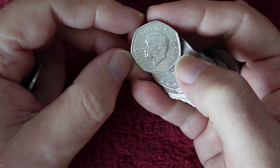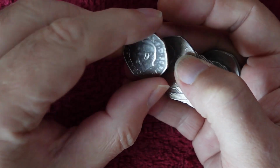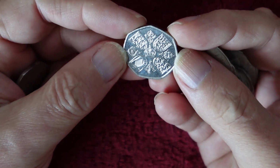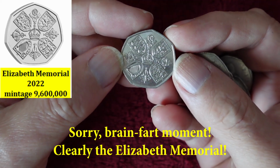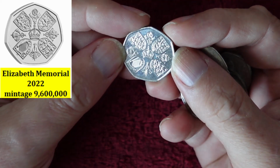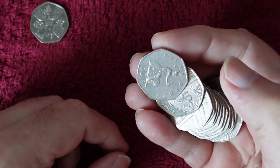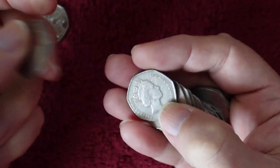Right, what are we going to have? Any advances on a salmon? No, never a chance. Got ourselves the coronation. So the coronation 2023, 5 million, still fairly common. If you get one, hang on to it. It's not going to be worth a great deal, but down the line could be good for swapsies.